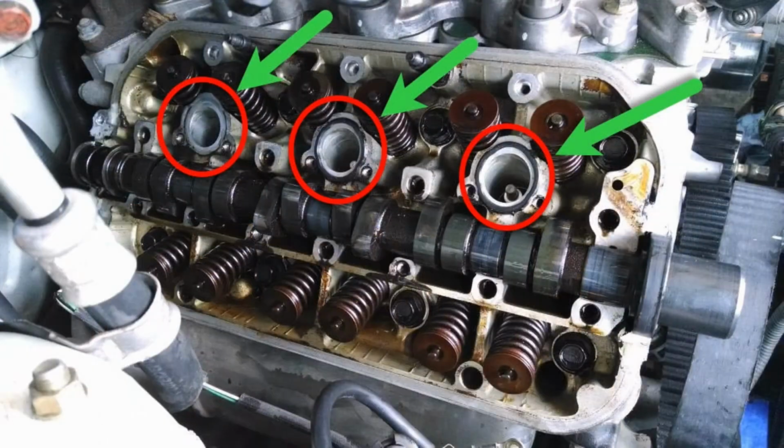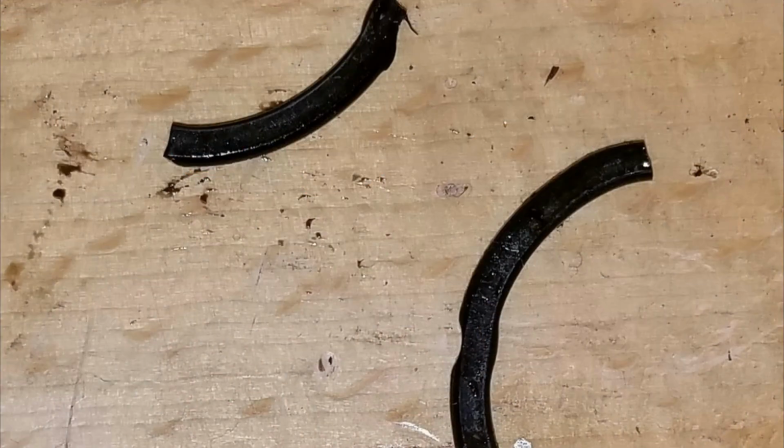Another less common cause of oil pooling in one or more spark plug wells is the O-rings between the cylinder head and the valve train. I actually forgot to change these O-rings when I replaced my valve seals a decade ago, and the O-rings were dry and brittle when I finally replaced them.